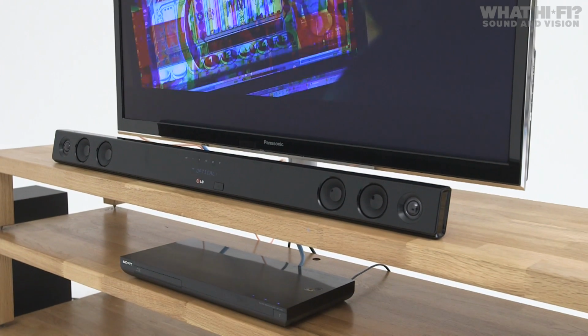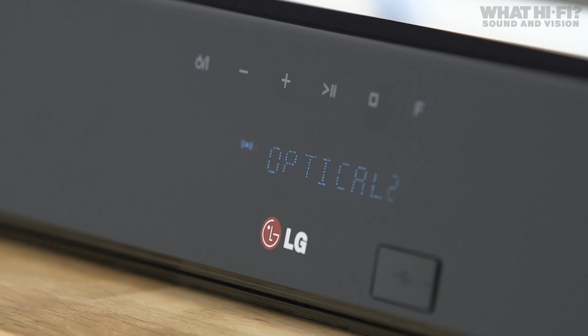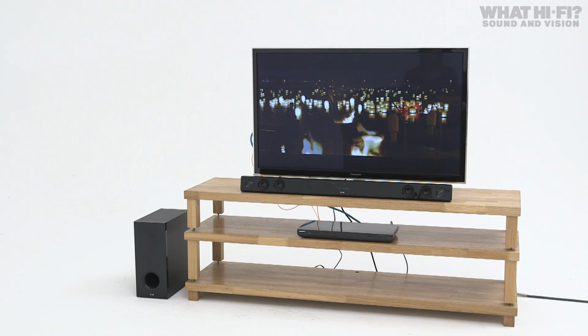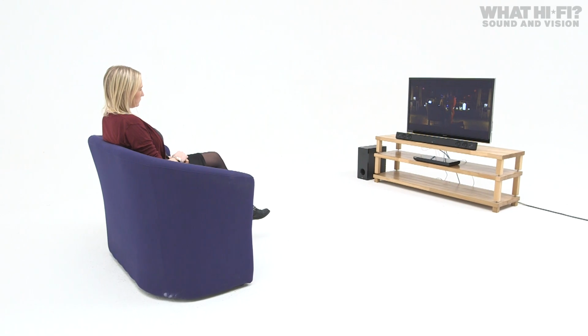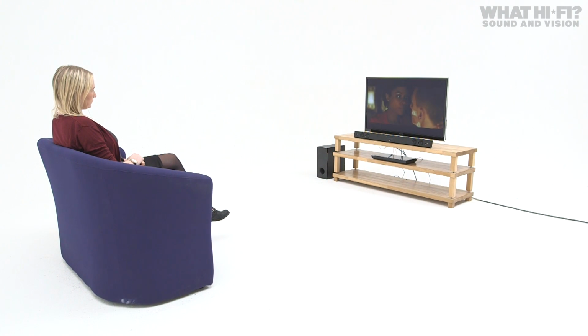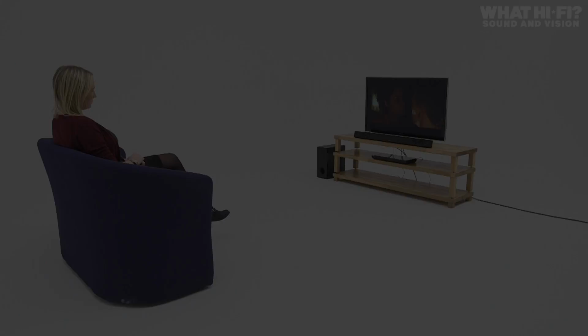You might also find this option works for you if you have more sources than HDMI inputs on your soundbar, as most modern TVs will have at least 3 to play with. It is worth checking your TV includes an optical out first though, as not all sets have one. No matter which way you choose, don't forget to go into your TV settings and turn off your TV speakers, as they will still output sound.